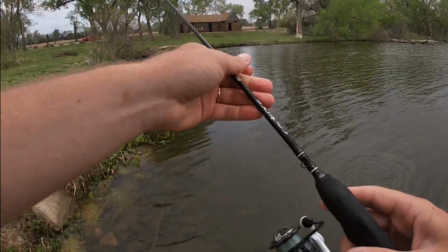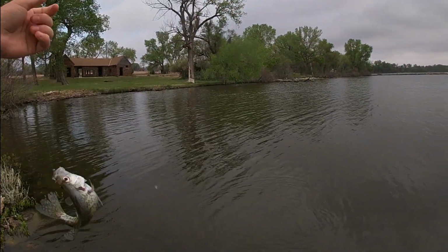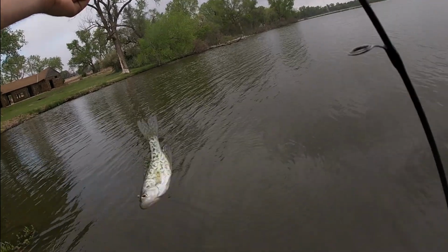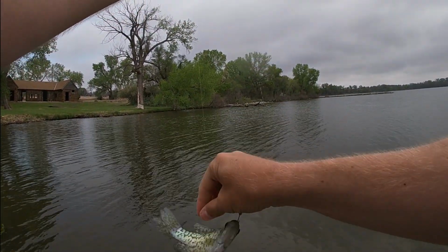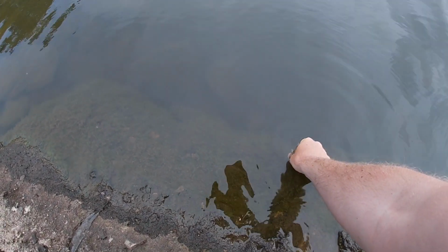Oh, there's one right there. Right next to the bank, just like that. Oh, when he knocked my Gulp Minnow off into the water. I may be able to retrieve my minnow.